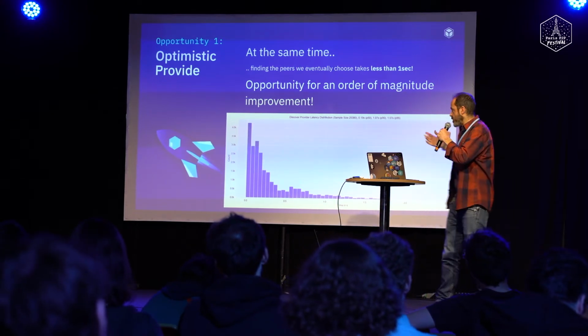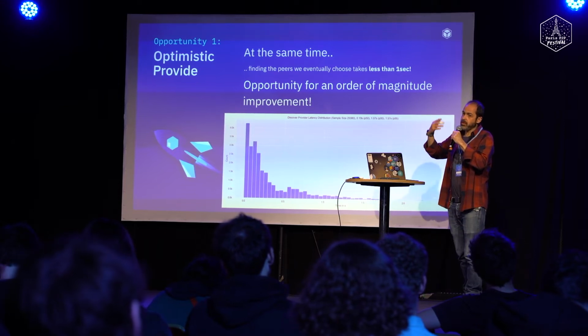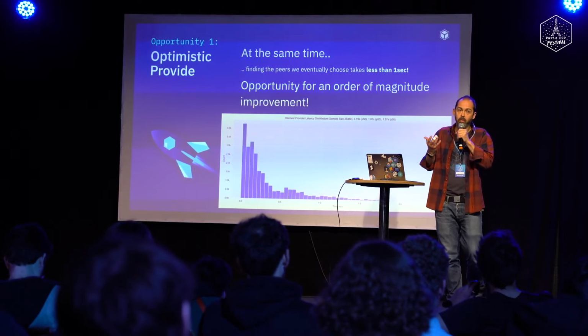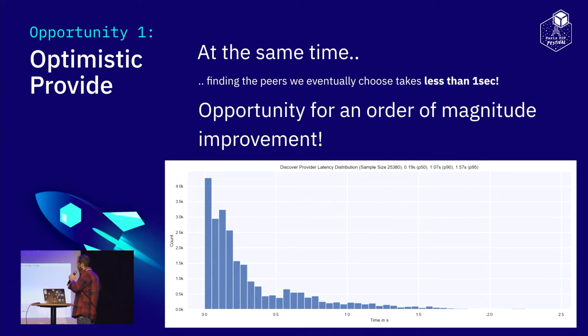What we figured out through measurements is that those people that we eventually choose, we know them and we find them in the process in the first 1 second of the whole procedure. So there is a big opportunity of an order of magnitude improvement that we have figured out and we're currently working on. There is a talk on optimistic provide by Dennis tomorrow, so you're going to learn more about what is so optimistic about it.